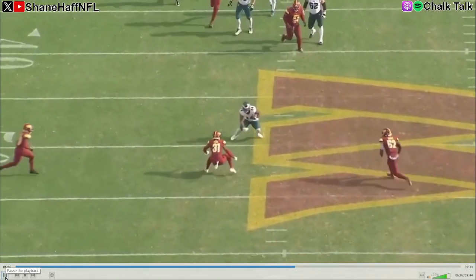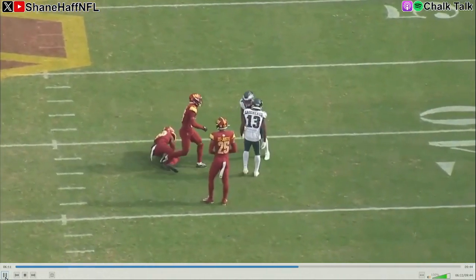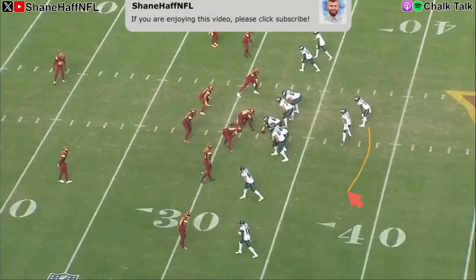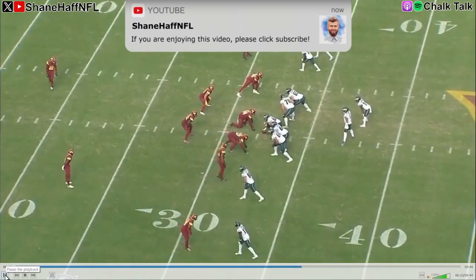Nobody there for Gainwell to help with. Goes and gets 20 yards on the ground. You love to see it. Like I said earlier in the video, the only thing I like more than empty is motioning to empty. We're going to get Kenny Gainwell motioning towards the bottom of the screen here. And so we'll roll this.